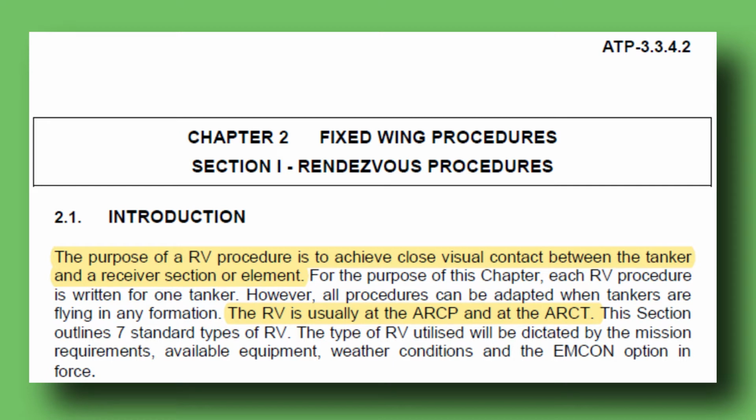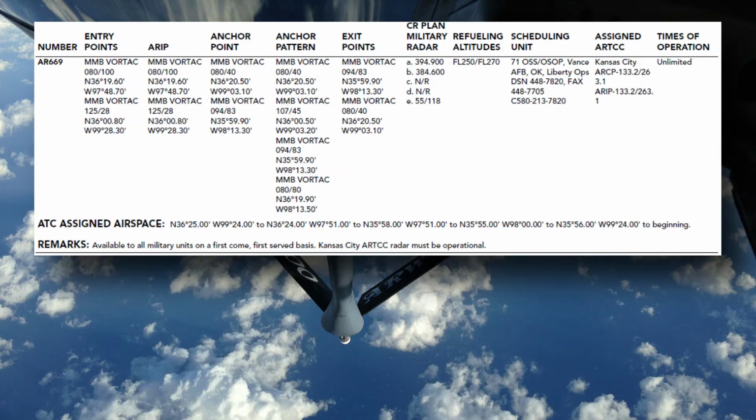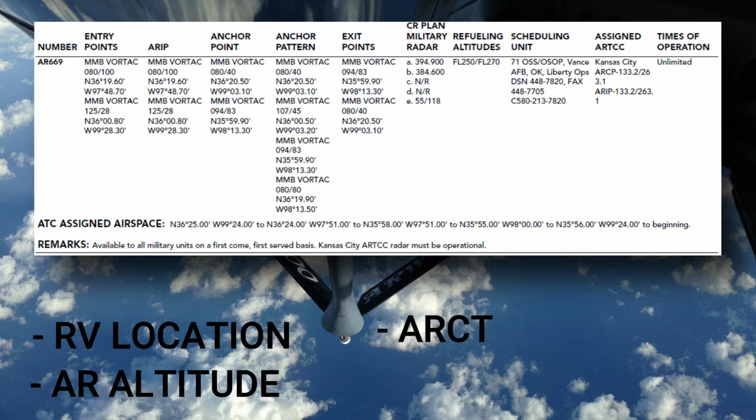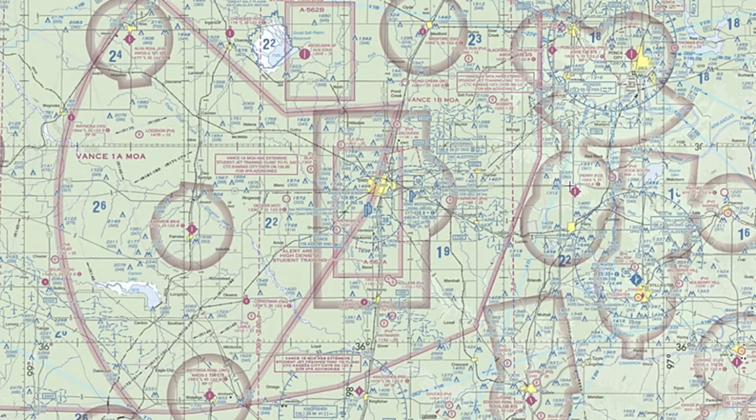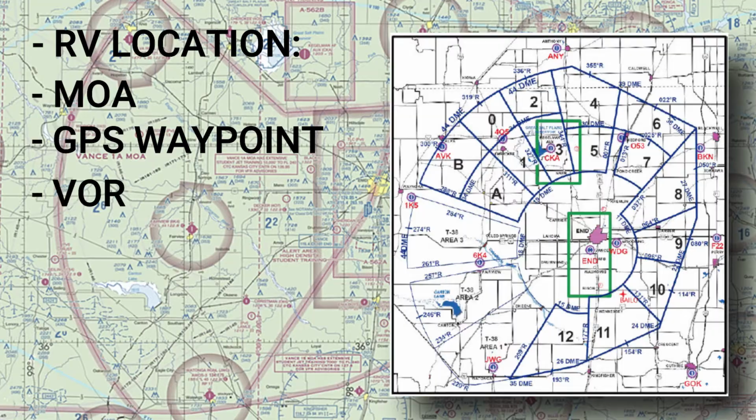In T-6 training, the rendezvous location and time are determined by the students and discussed as part of the mission brief. Published air refueling track information is found in the AP/1B. The waypoints, frequencies, altitudes, and scheduling agency are listed for each area. For the T-6 SSRs, the pilots of the formation should designate their own rendezvous location, altitude, time, and interplane frequency. The control point can be within a MOA, over a GPS waypoint, or ground-based navaid.